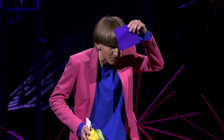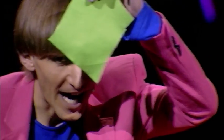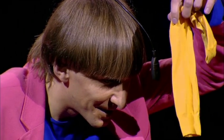This is the sound of purple. For example, this is the sound of grass. This is red, like Ted. This is the sound of a dirty sock, like, which is like yellow, this one.